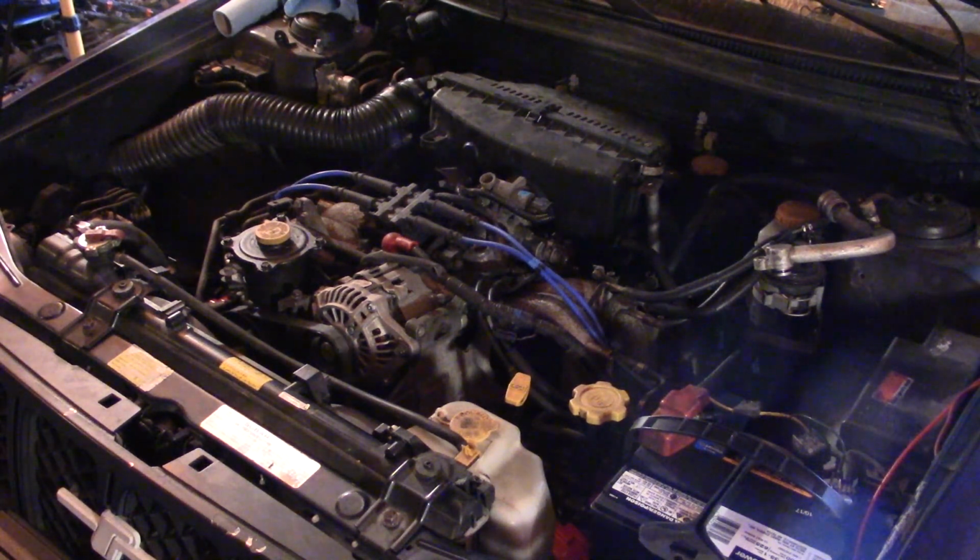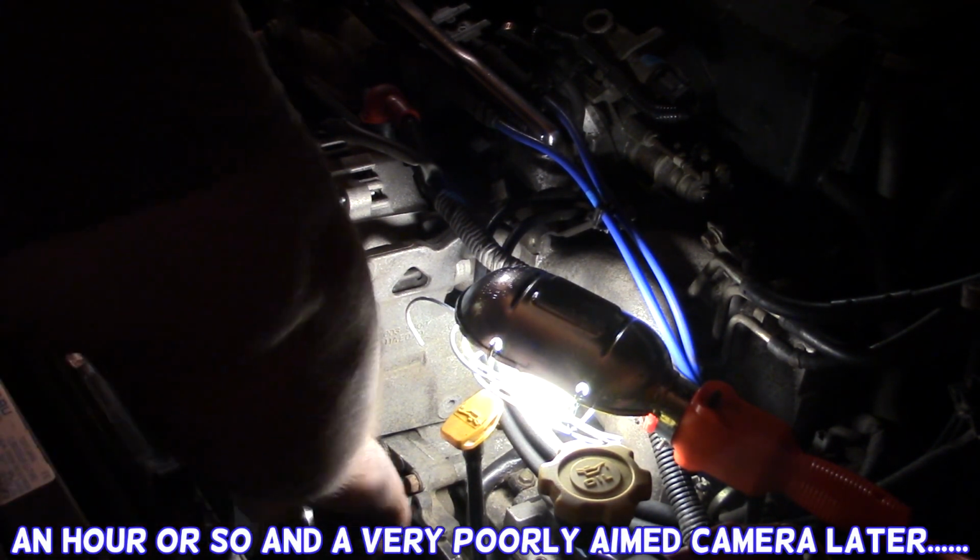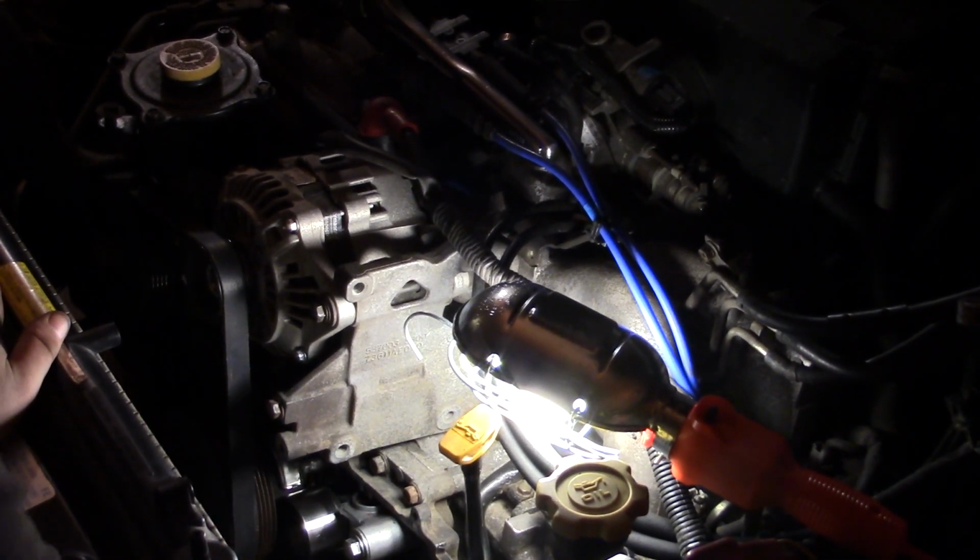So it's still making the noise. That means that it is timing components. Joy! So I'm going to dig into the timing now. Alright, so I have the timing cover off. My suspect is the timing tensioner. So what I'm going to do is start the car and play around a little.